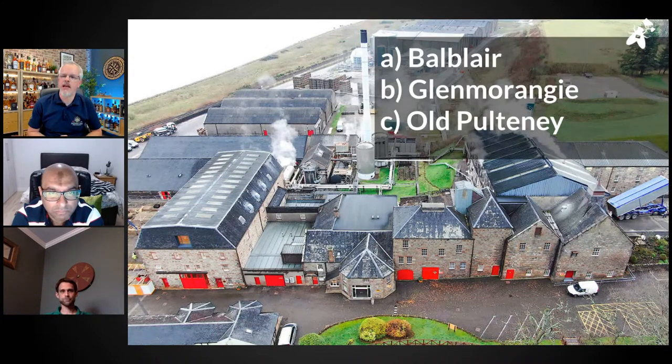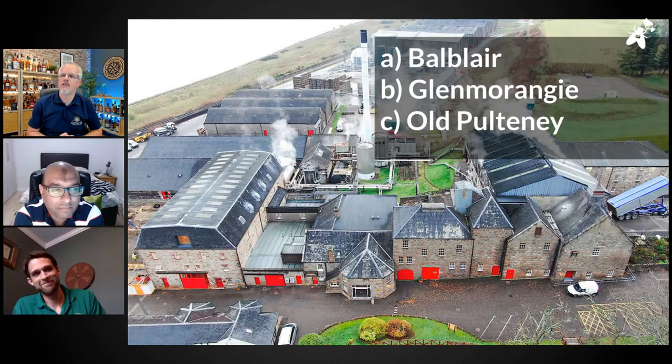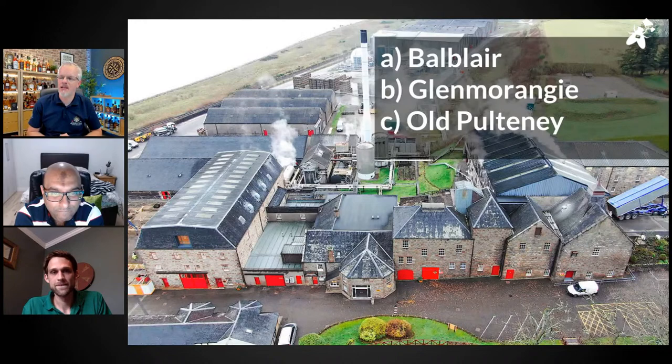You guys would have to guess this, right? Give us a guess, Sachin. Old Pulteney. C. I'll do the same. C. Okay. You both think it's Old Pulteney. I have been here, and I looked at these pictures, and the only thing that threw me, I didn't remember the red paint. But I recognised the little walkway courtyard. I recognised its location immediately. I did pick this one out.